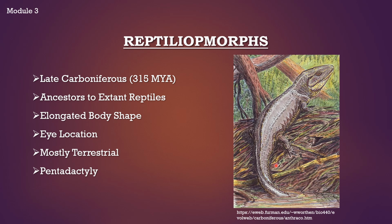So it's definitely more terrestrial based for all of this. We'll still have our rib cage going on. This is more skin-like. We're starting to definitely get more used to land.